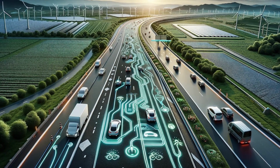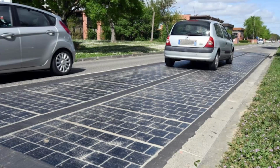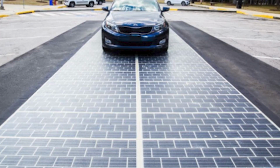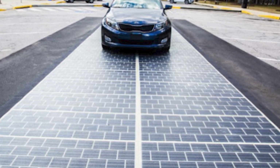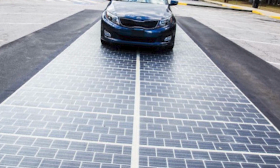As exciting as all this may be, we're still far from a future where this is everywhere. Functioning versions have already been installed in several places, but the initial investment costs for such technology are a bit prohibitive right now, and will have to fall dramatically before this concept is viable on a large scale.